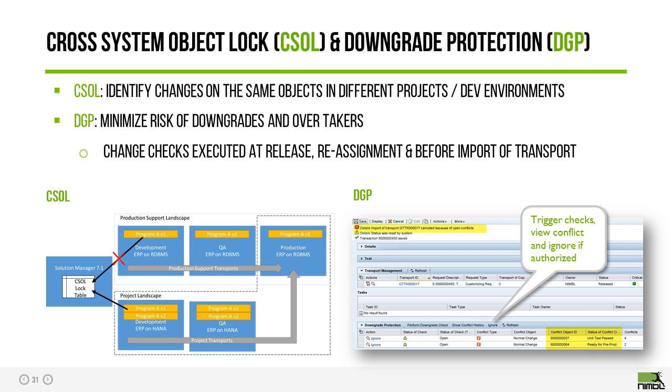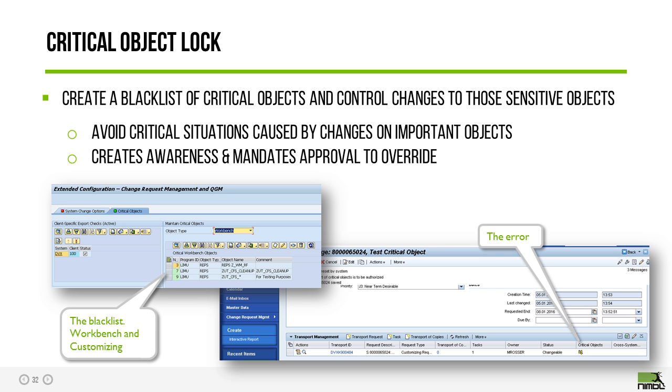And I have put a little picture of the actual error being triggered when somebody attempts to perform some kind of action that will lead to a downgrade of the system. Okay, and the final piece of the enablers is the critical object lock. This is basically creating a blacklist of objects that are very critical to your business. So we have a customer that has this one report that goes to the C group within the company, and they are very adamant about having that report on their desk Monday morning.